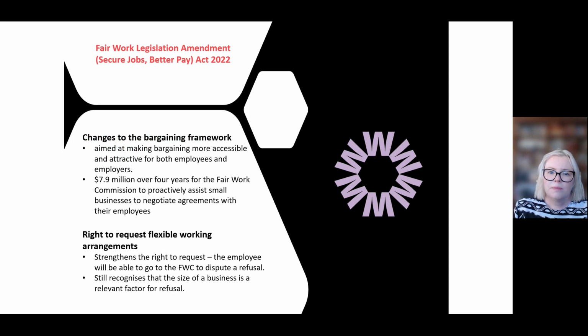So there's also been changes to the Fair Work Act. So these acts received royal assent on the 6th of December and come into effect on the 6th of June 2023, or an earlier date in the case of these bargaining changes. So I just really wanted to highlight these. It's a bit much to go into today, but there's going to be changes to the bargaining framework, which are aimed at making it more accessible and attractive for both employees and employers to bargain and create those enterprise agreements.